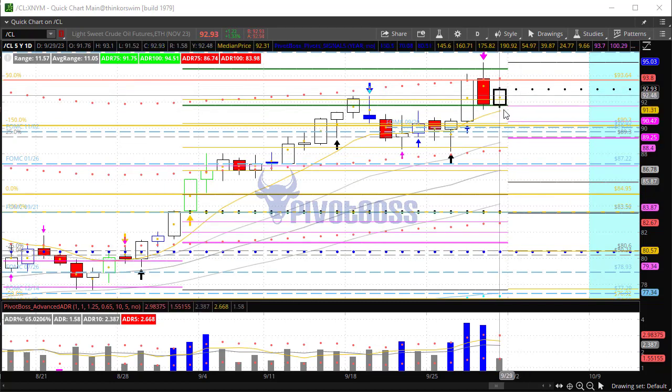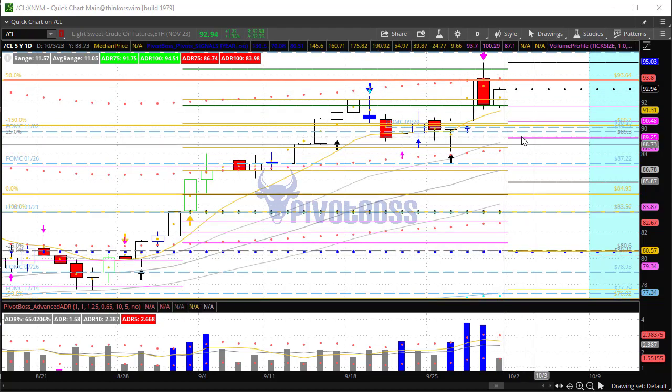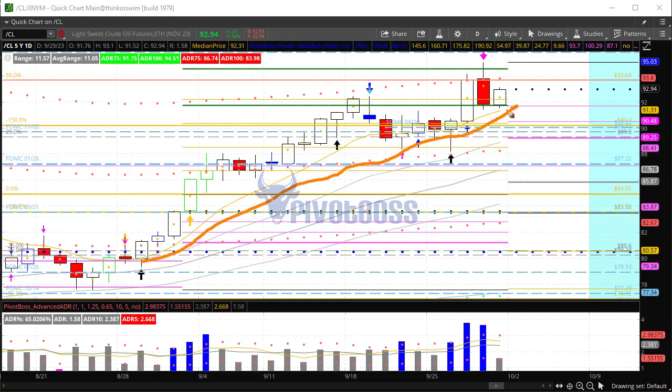Bears want to defend that zone for a pullback into the range down below. Keeping in mind that this trend still remains quite bullish. Very, very strong, and the bulls have had control. So keep an eye on 93 here. If price can't get back through that zone, perhaps we're going to pull back a bit more.